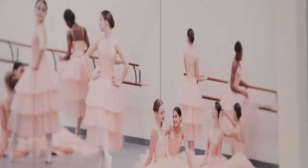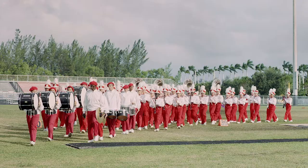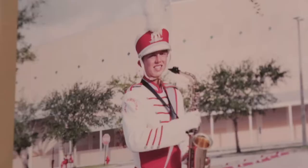So, you know, these young teenagers who are spending a lot of time to perform for the entertainment of others, to become a visual spectacle. So that's when I started to look at the ballerinas and the marching bands, which we don't have in the UK, so I've always been quite fascinated with. The uniforms are so beautiful.